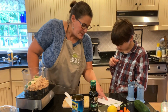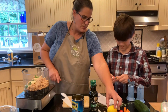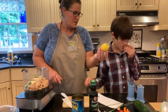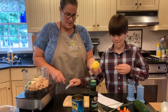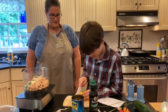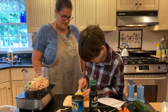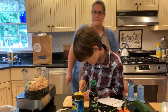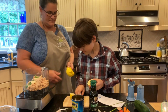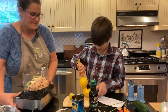Ooh, lemon juice. So now we need lemon juice. So how are we gonna turn this into juice? What are we gonna do? All right, so let's cut that in half. Cut our lemon in half with this? Yep. There you go. Yeah, so that goes down.